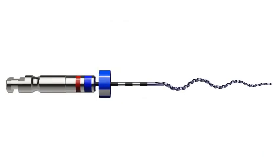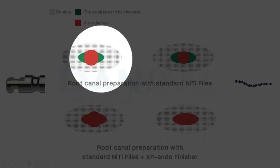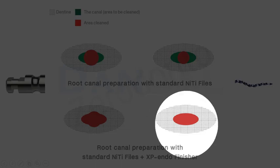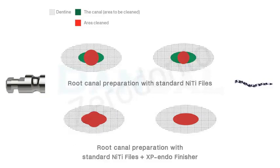The next file is the Maxwire. Maxwire is a file introduced by FKG. As you can see, it has a specific design. What is important is that according to many studies and articles, it cleans the whole surface as it touches the entire canal, the entire dentin inside the canal. For example, this is a study comparing the preparation between the standard Niti file and the Maxwire finisher. As you can see, the green area is the untouched area, which is considered bacterial residue. On the other side, the whole canal is red, which indicates that the whole canal has been touched with the file and it's very effective in removing the debris.